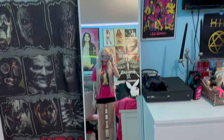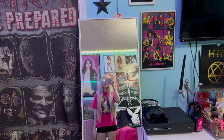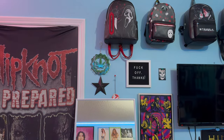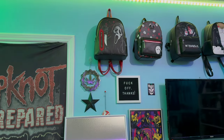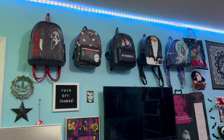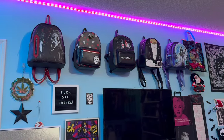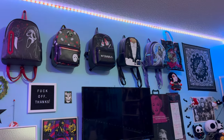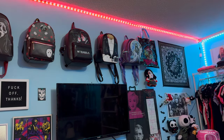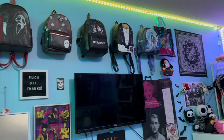And I love it. It's a full body mirror, which is great for outfits and for taking pictures and all that. And then up here, I have some backpacks. So I have Ghostface, Jason Voorhees, My Chemical Romance, Tiffany, and The Corpse Bride. And then I have a Monster High bag, and then a Guns N' Roses bandana.